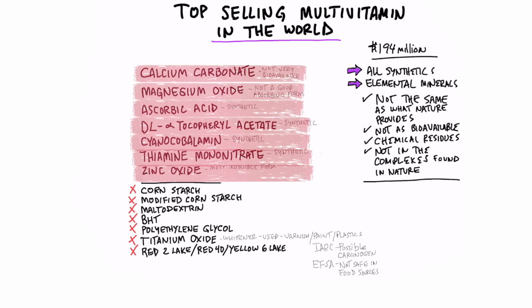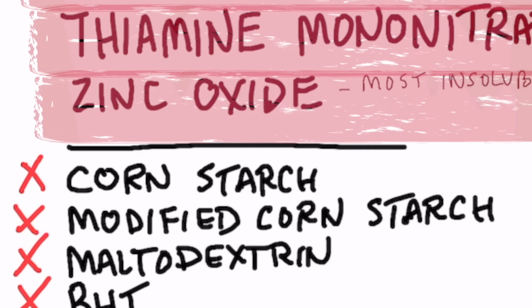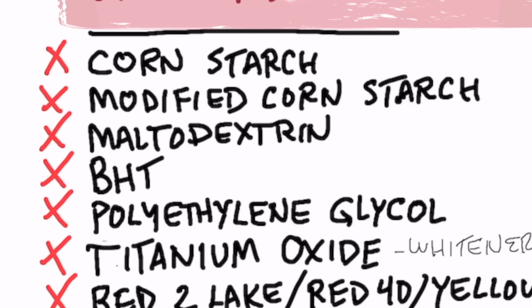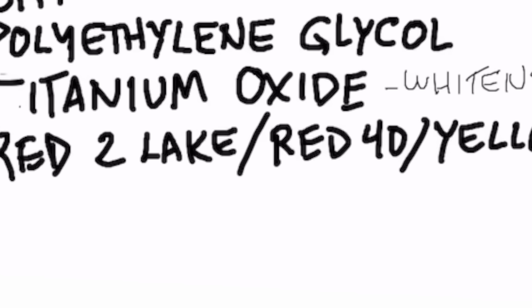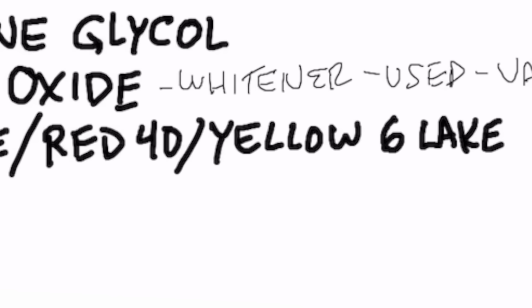Now, there are many other ingredients in this product, but I didn't want to overwhelm you with more synthetics. But on top of these vitamins and minerals, they had to add these other ingredients: cornstarch, modified cornstarch, maltodextrin, BHT, which is a preservative, polyethylene glycol, titanium oxide. Now, why in the world would they add titanium oxide? Titanium oxide is what they use in varnishes, paints, plastics, rubber. Well, they mainly use it as a whitener to take out the colors of these ingredients, so then they can add the artificial colorings in there: red 2 lake, red 40, yellow 6 lake, to make it a certain color so it's standardized. Because they know that what's important to you is the color more than the ingredient.